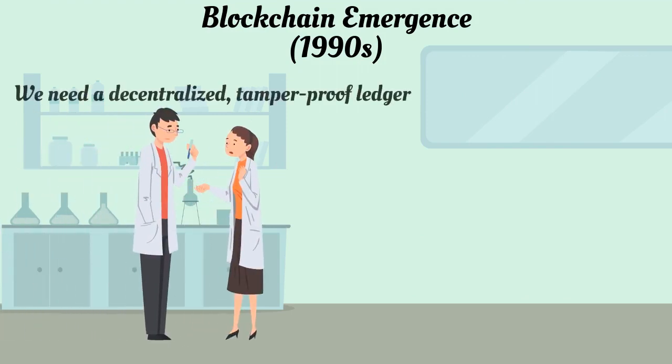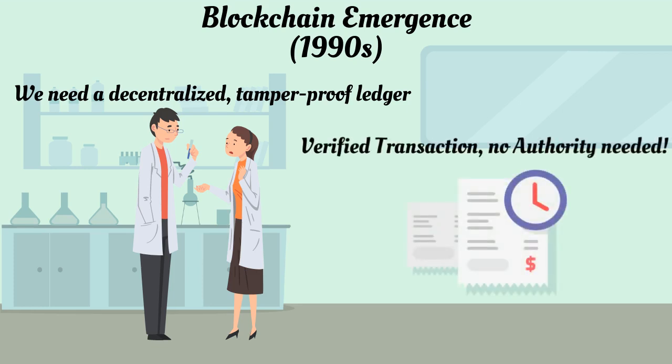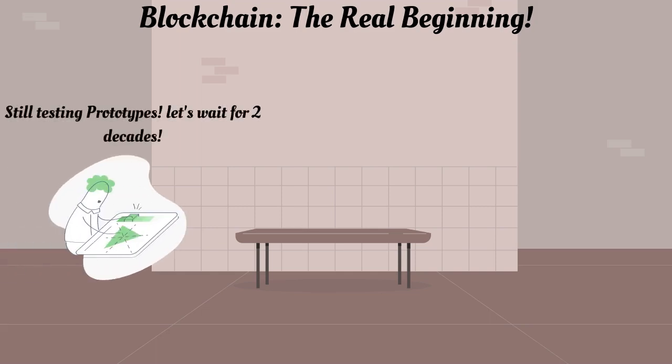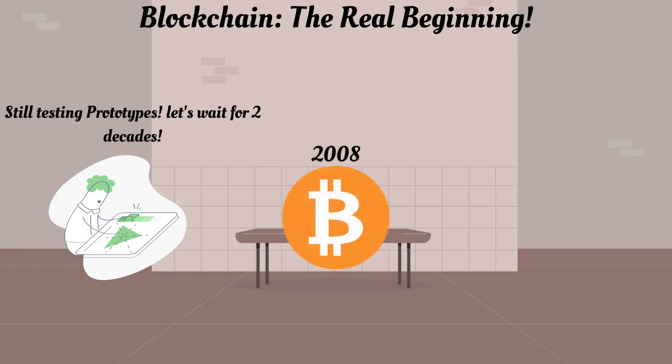In the early 1990s, researchers began exploring the idea of a decentralized, tamper-proof ledger that could be used to record and verify transactions without the need for a centralized authority. Over the next 2 decades, various blockchain prototypes were developed and tested, but it wasn't until the invention of Bitcoin in 2008 that the technology really began to take off.